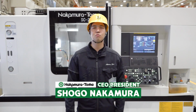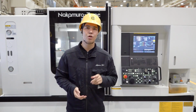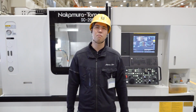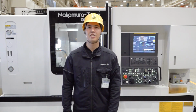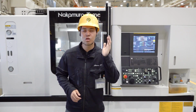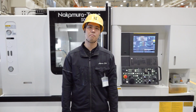So, do you have such experience? When you came to the factory in the morning, you found the machine stopped. The reason for the machine stop is cutting chips. This is one of the most shocking moments in the factory, isn't it? So today, I will introduce our new and unique technology to solve this problem.